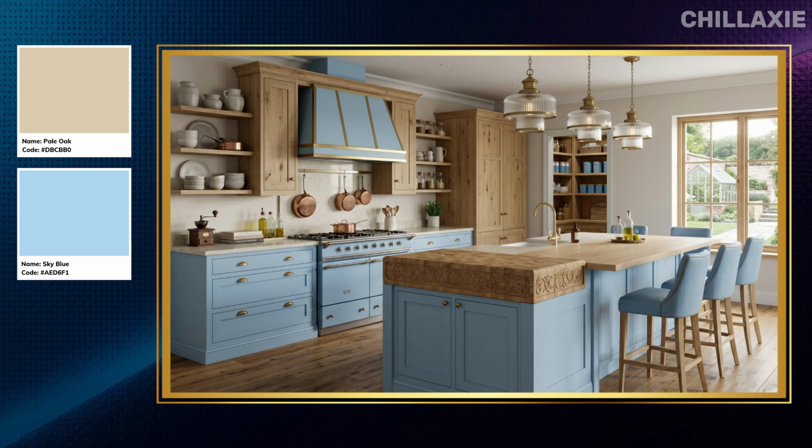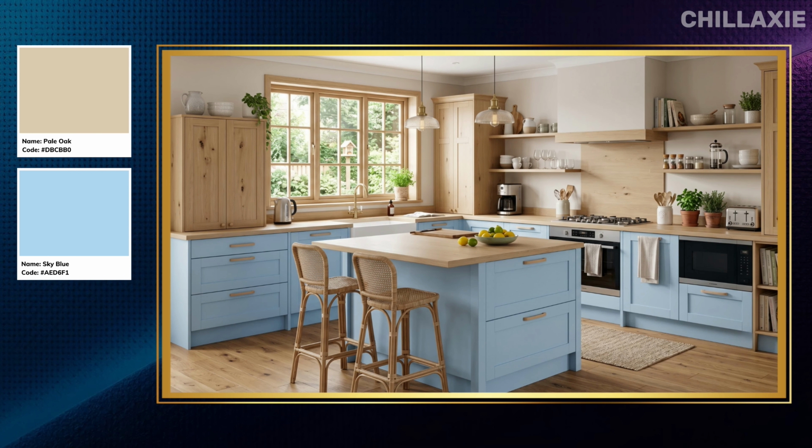There is a reason why looking at the horizon is so peaceful. It represents endless space. Recreate that horizon line in a kitchen by using a soft sky blue. Painting the lower cabinets in this airy blue and using a very light pale oak for shelving and countertops essentially mimics the beach. The blue acts as the water, and the oak acts as the sand.